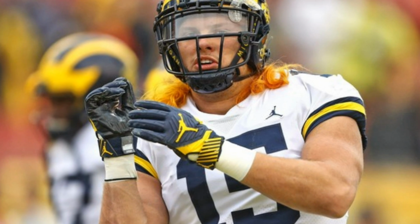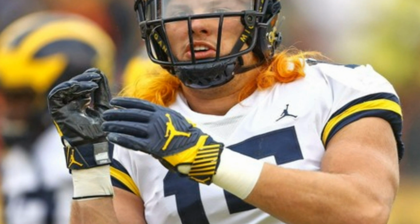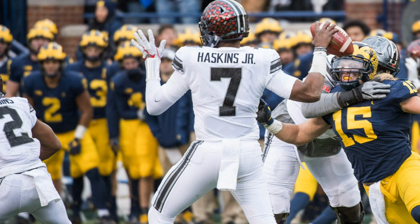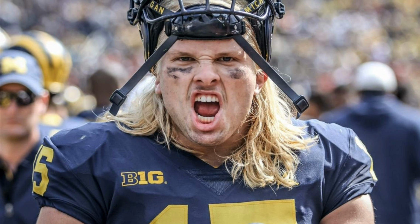The biggest concern for me is his size. He's a little bit small. He gets swallowed up in the run game, but I do believe in his overall talent as a pass rusher and in his effort and passion for the game. I think he has potential to be really good in the NFL.